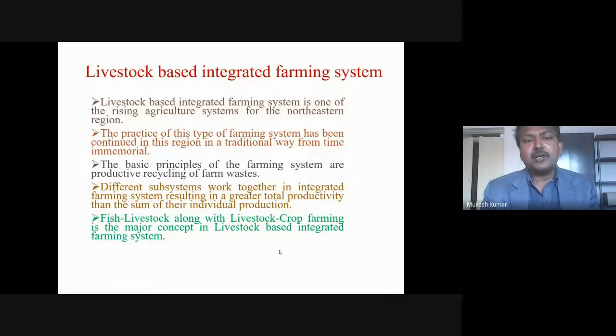Because a water reservoir is essential for fish production, and a water reservoir is also essential for crop production. If we have a water reservoir, we may utilize it for fish production, for livestock drinking water, and for the agriculture crop. I'm talking about Jharkhand. In Jharkhand, most of the farmers in the rural areas have a pond, fish, and agriculture.